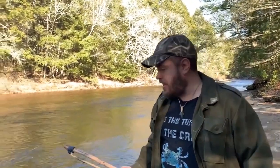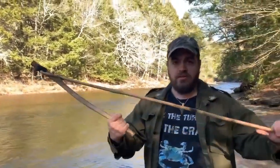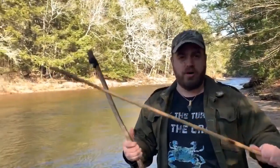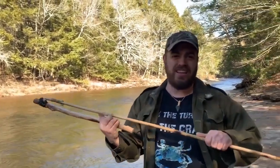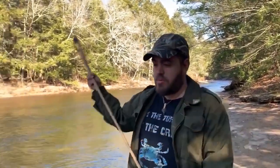So just for fun, just imagining something. This is what they used before the bow and arrow. Before the bow and arrow was invented here. This is like 12,000, 13,000 year old technology. And you would think they would use this for small game, big game, and probably fishing.